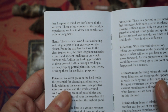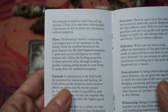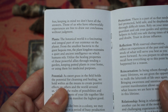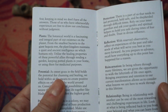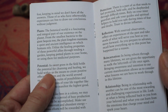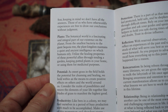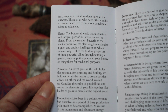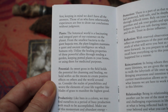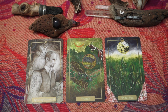The botanical world is a fascinating and integral part of our existence on the planet. From the smallest bacteria to the giant sequoia trees, the plant kingdom maintains a quiet and ancient intelligence on which humans rely. Utilize the healing properties of these powerful allies through tending a garden, keeping potted plants in your home, or using them for medicinal purposes. And potential: a sweet grass in the field holds the potential for cleansing and healing. We hold within us the means to create positive effects on others and the world around us. Consider it the realm of possibilities and weave the elements of your life together like blades of grass to manifest the highest good. So there are woven, like plates here. Well, that's beautiful. I love it.